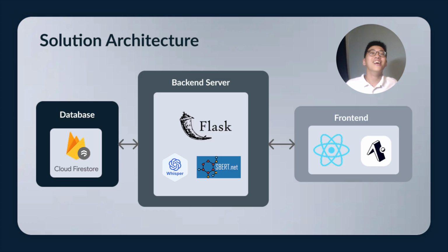Thank you very much. Our solution architecture will utilize React and Expo for the front end, Flask, Whisper, and ExpertNet for the back end, and Cloud Firestore for our database.